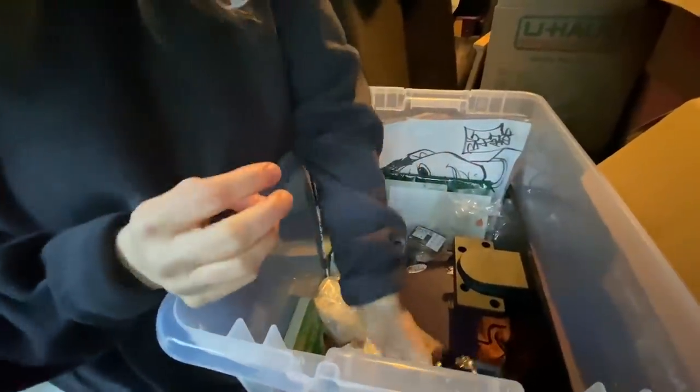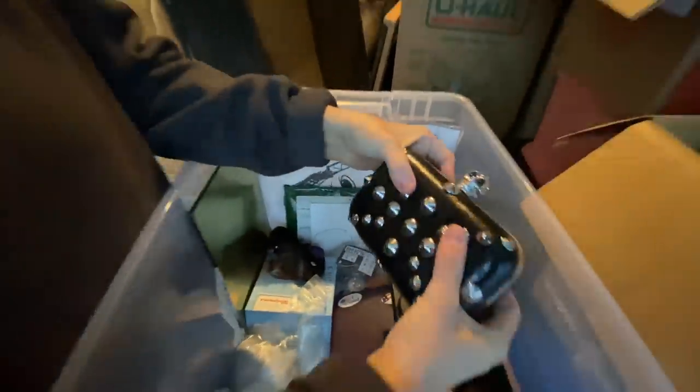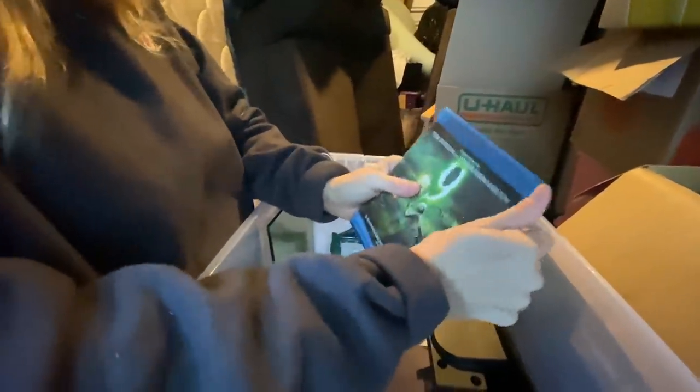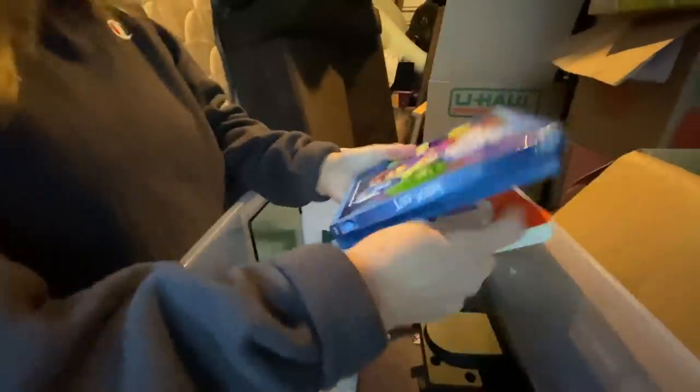A purse. So what's in there? I don't know. Let's look. Nothing. Nada. Tim Burton. That's nine. Good movie. It's in there and it looks in great shape. Another Blu-ray. Oh, Inside Out. The kids love that one. Oh, another Blu-ray. A lot of Blu-rays, so that's kind of cool.